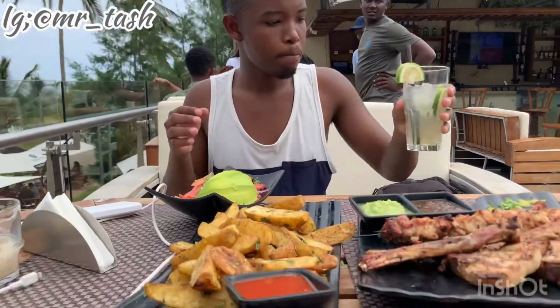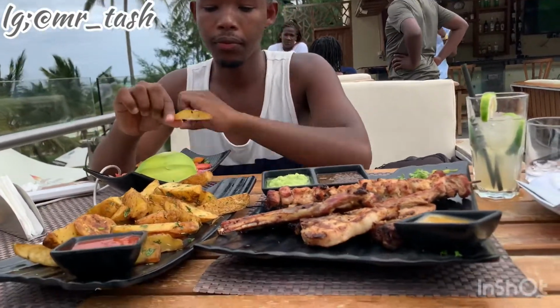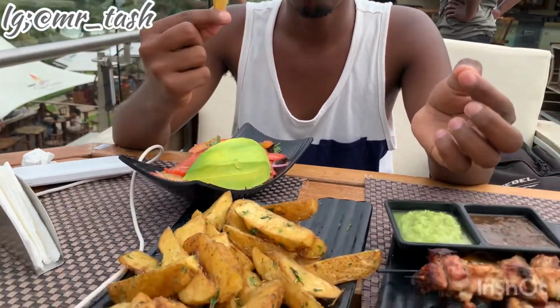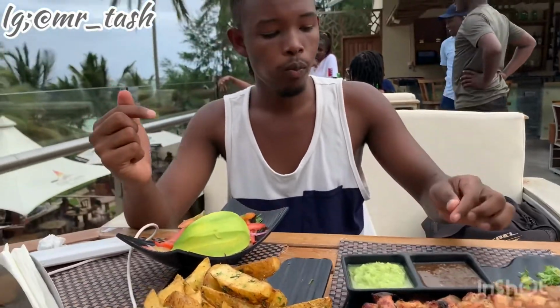Their meals are honestly the best. Their pork is something else, you guys. You don't even understand. So we took the pork and the potato wedges and the salad. Yeah, and some few Tusker here and there. Wow, that was a dream, you guys.